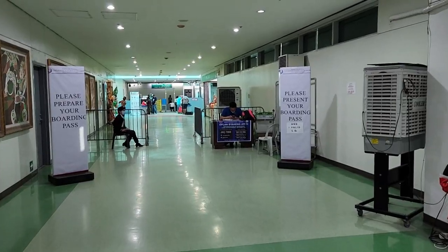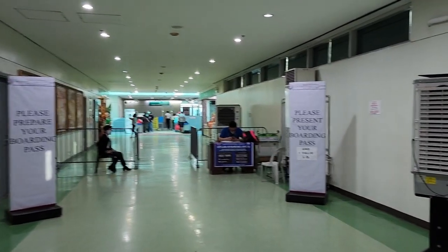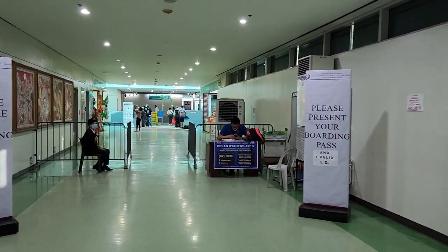So the next thing that I will do is go through that area. So I will now be presenting my boarding pass and valid ID. And I am now done there, so the lady guard just checked if my ID coincided with my boarding pass. So this is the departure area, so that's where I will be waiting for the plane. It's still 3:49, so I have to wait for a long time.